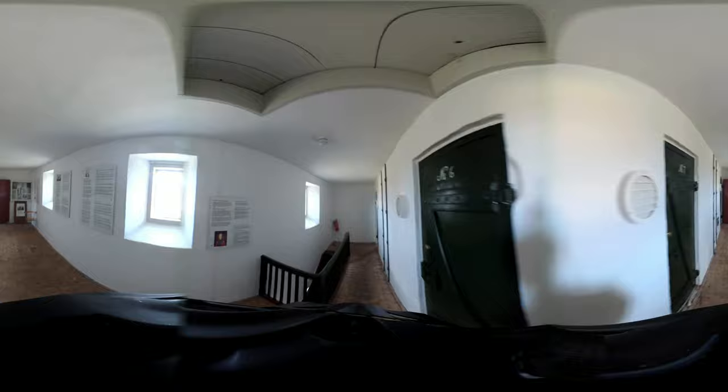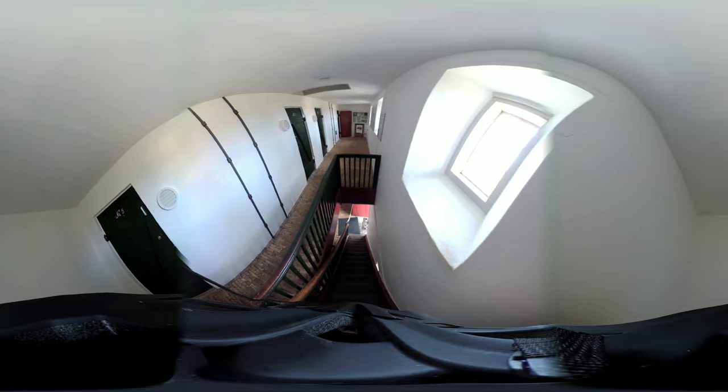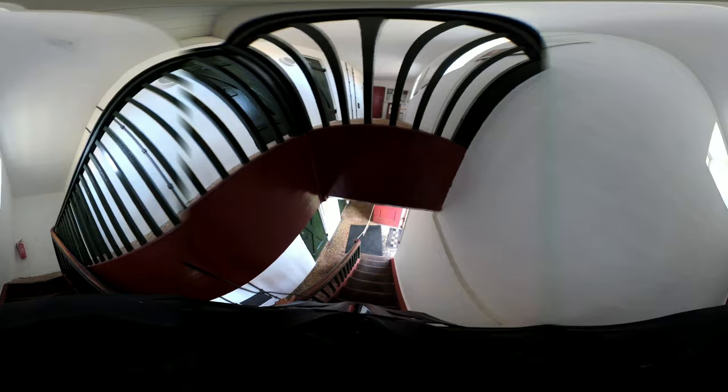And now we're actually just going to go over and walk to the tower, the little tower, and have a look at the excellent museum in there. And wrap up the tour.